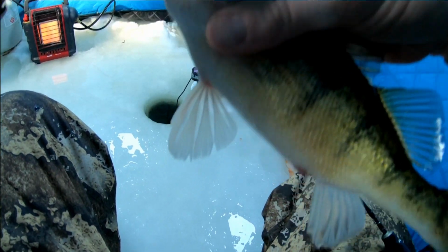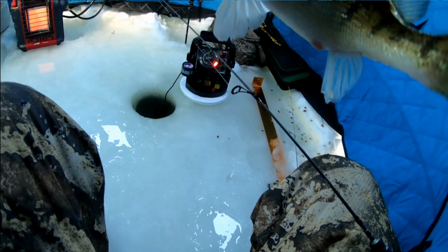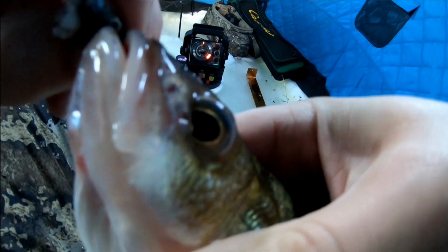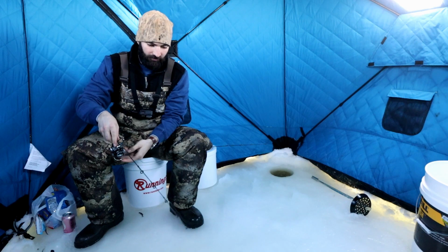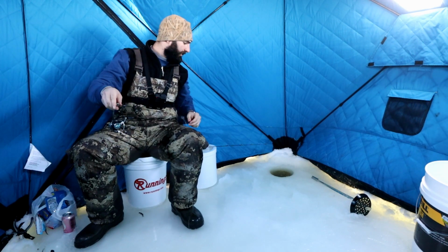Ooh, there's another mark down there. Wow, that was a really good hook set. Got him unhooked. Great perch. Great, great perch. I'm going to throw him in the bucket. I need to get back down there. There's another fish down here.